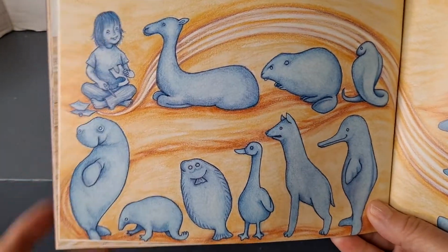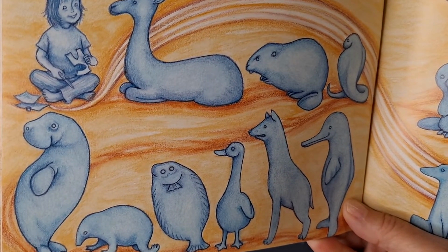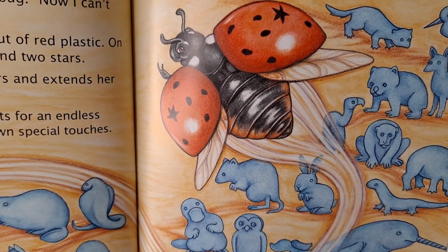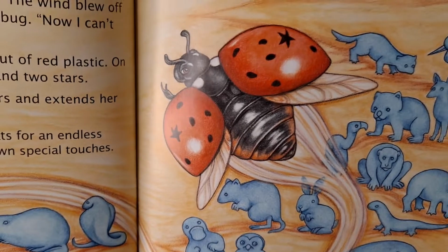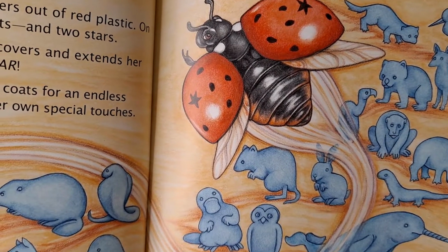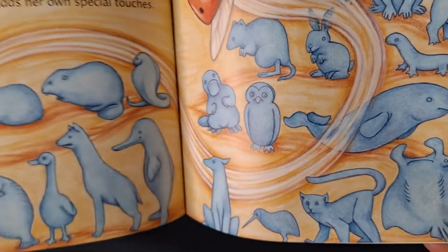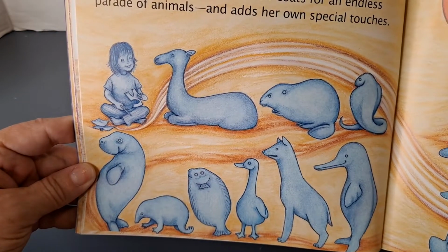Then another small voice pipes up. The wind blew off my colorful wing covers, said Ladybug. Now I can't warn birds that I taste awful. Sophia cuts tiny new wing covers out of red plastic. On them she draws little black dots and 2 stars. Ladybug opens her new wing covers and extends her flying wings, happy to be a star. All night long, Sophia sews new coats for an endless parade of animals and adds her own special touches.